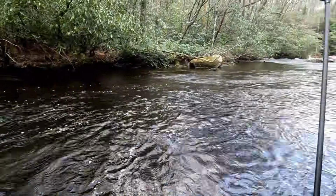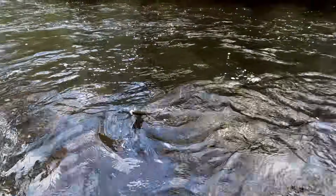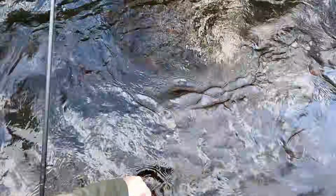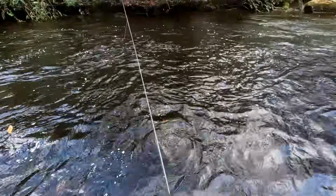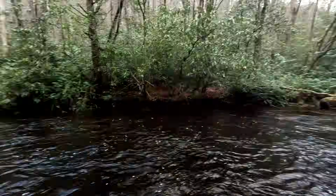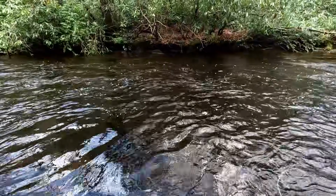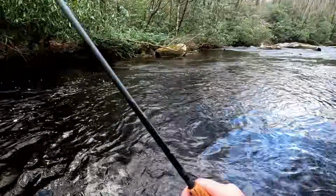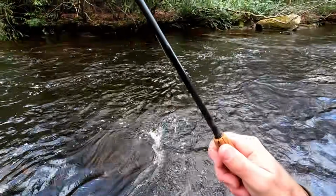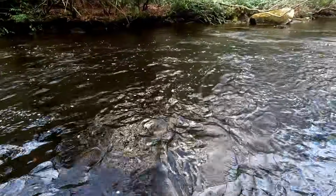Is anybody at home keeping track of how many I've caught? It's a lot, I can tell you that much. We have found them. I have no idea. Maybe a few dozen at this point. That far side seems to be the spot. School of rainbows stacked up over there. Arm's getting a little tired.